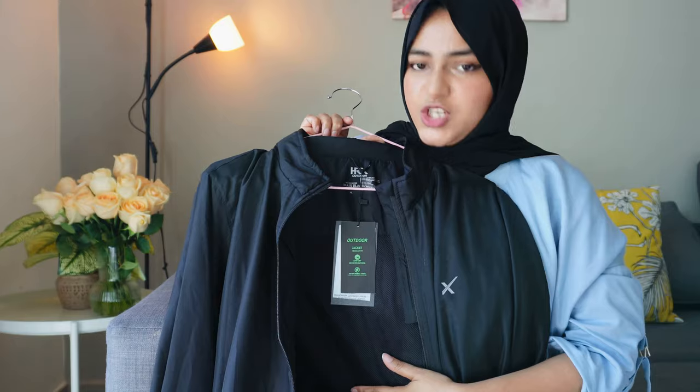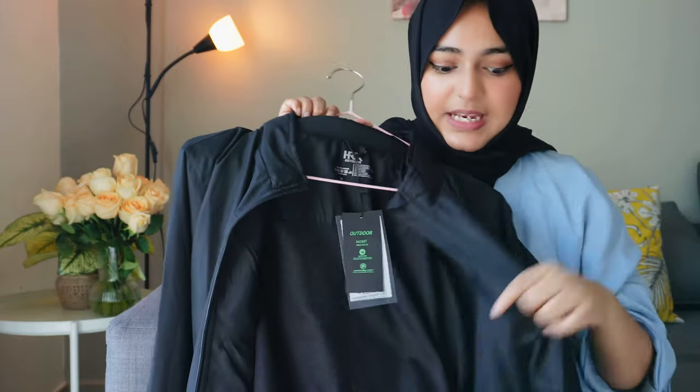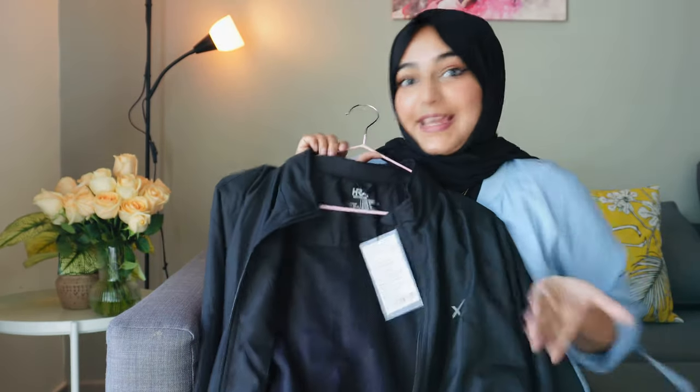So this is not thick at all. It's very, very thin. You cannot use this jacket to keep you warm. So keep that in mind. It's a very thin material. It can just maybe keep your workout clothes a bit modest. That's it. Okay, so that's the jacket.